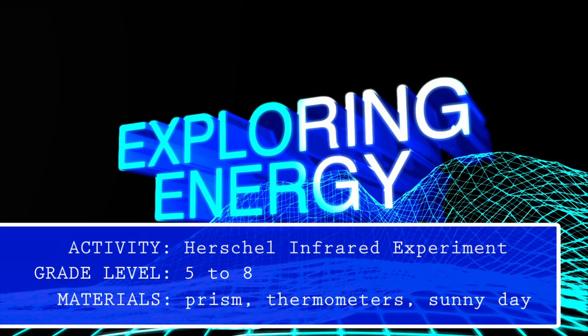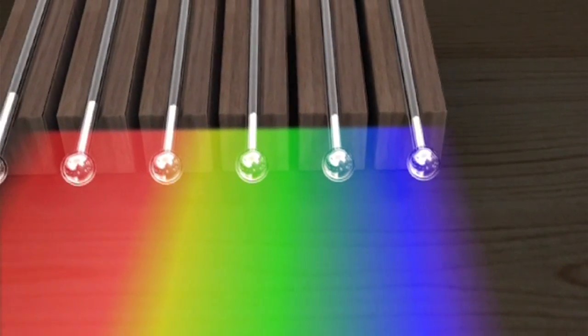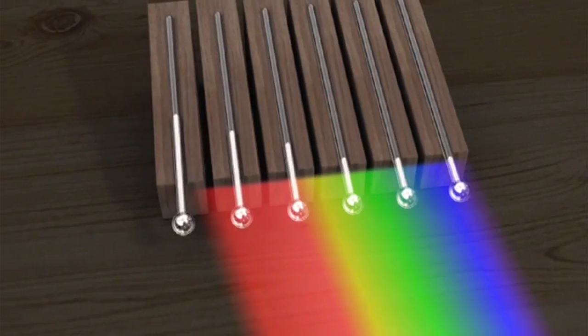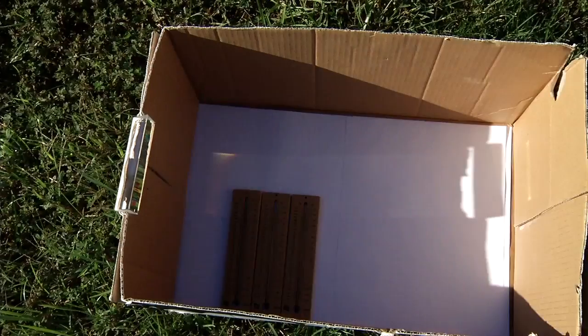Herschel measured the temperatures of the different colors and found that the temperatures increased as he measured from violet to red. But what really struck him was the observation just beyond the visible spectrum.